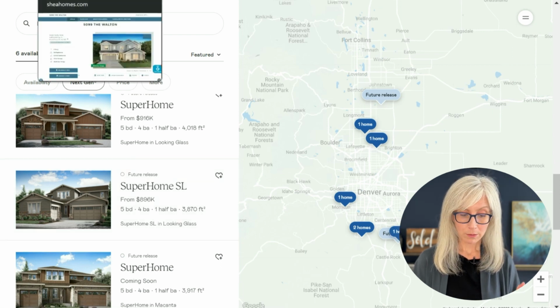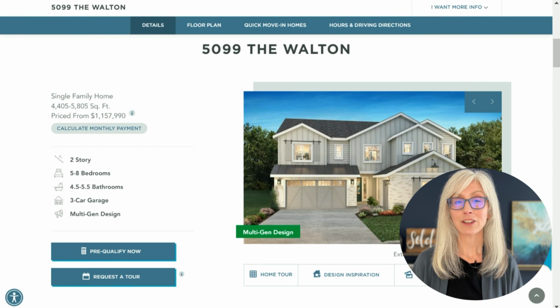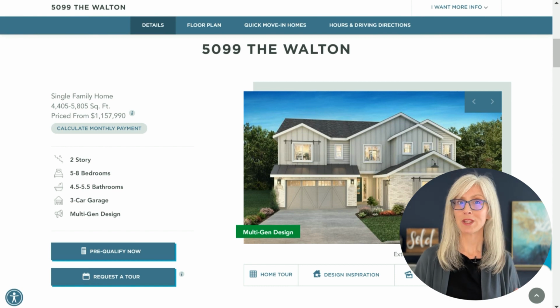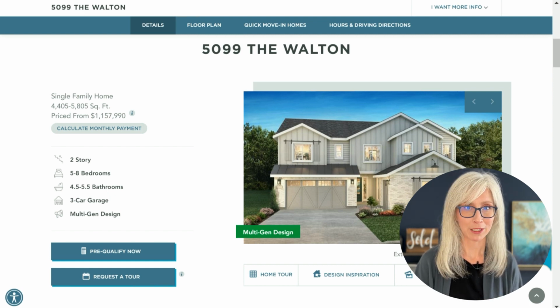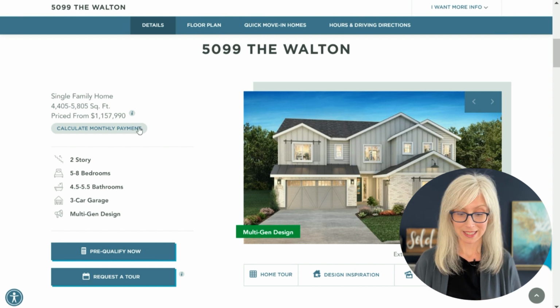Now we go from Lennar over to Shea. Shea has one multi-gen option they introduced recently. That is the Walton floor plan. Really great option. Their price point is gonna be higher. Your base price in their 2 locations is over $1 million. They are in Solstice and they are in Castle Pines at the Canyons.